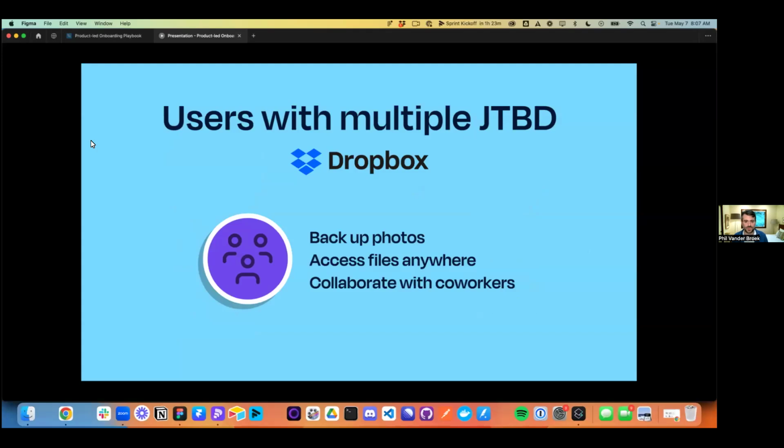While I was at Dropbox, we had users with multiple jobs to be done. And again, this is a good example about when you start to think about connecting users with value that's relevant for them. At Dropbox, we had users who had different use cases. Some wanted to back up photos, some wanted to access files anywhere, and others wanted to collaborate with coworkers. All pretty different use cases. And so the trick for us was thinking about how do we know which use case a user has so we can help them use Dropbox and understand the value the best for them.